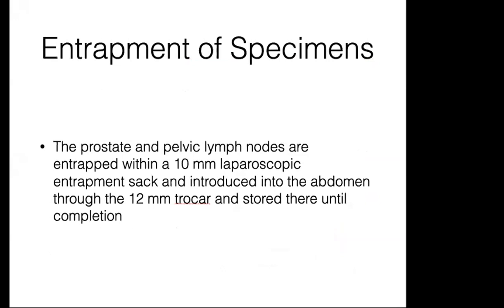So after you have removed your prostate and your lymph nodes, we proceed to entrapment of specimens. The prostate and pelvic lymph nodes are entrapped within a 10mm laparoscopic entrapment sac and introduced into the abdomen through a 12mm trocar and stored there until completion.